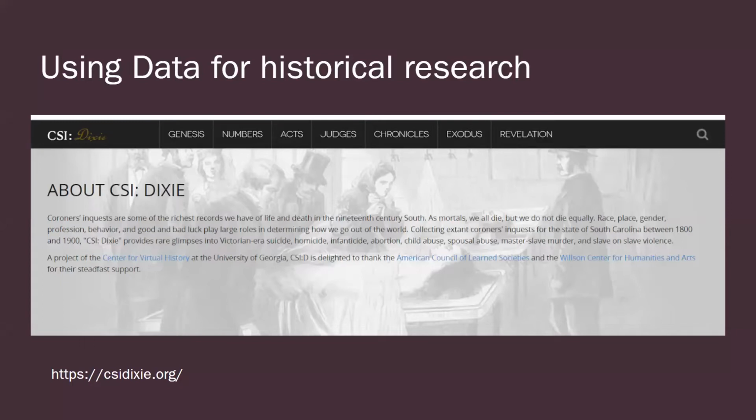A few years ago, we worked with researchers at the University of Georgia to create a project known as CSI Dixie. This project collected data on mortality rates across the South using documents known as coroner's inquisitions. Coroner's inquisitions are investigations into unusual deaths, and they were performed on both white and Black individuals beginning in the early 18th century. As a part of Virginia Untold, we have processed almost all of our coroner's inquisitions from various Virginia localities and digitized them. We have also indexed them. In addition to Virginia, CSI Dixie also examined coroner's inquisitions from Missouri and South Carolina.